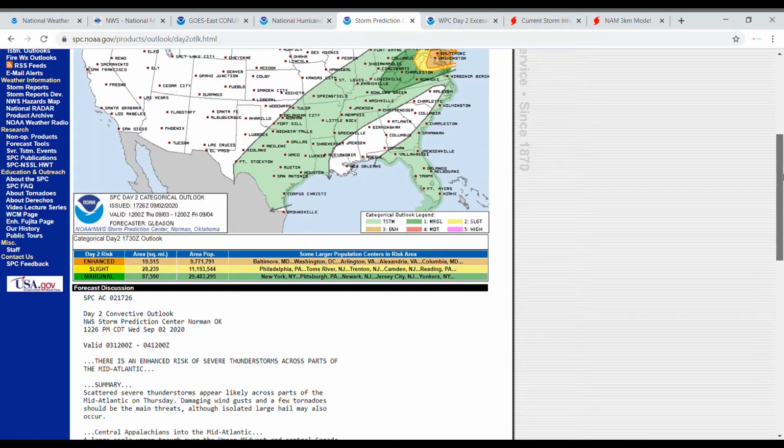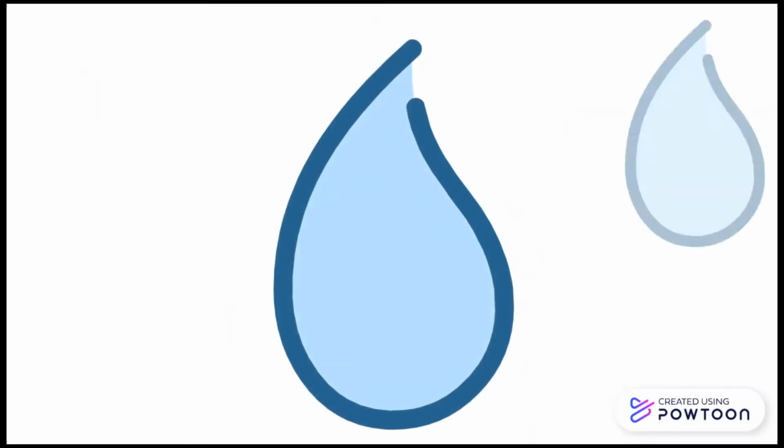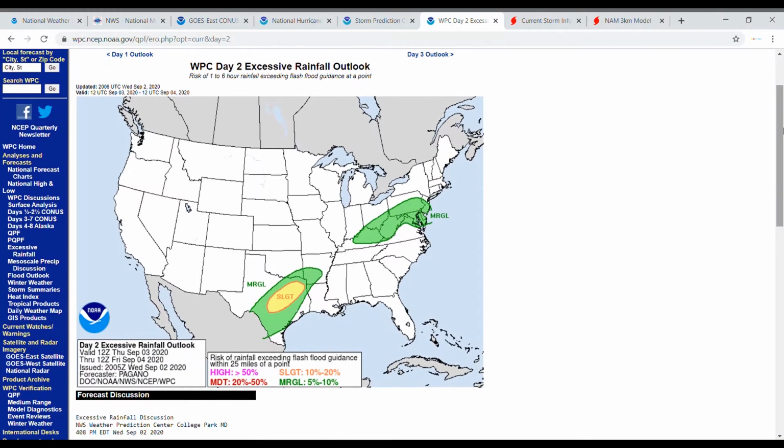Now let's move on to excessive rainfall. So we have two spots. One is in that area being affected by the thunderstorms, and the other is in Texas, Louisiana, Arkansas, and Oklahoma. Slight risk in Texas. If you have a marginal risk, you have 5 to 10% chance of exceeding flash flood guidance, and a slight risk is 10 to 20% chance of the same thing.